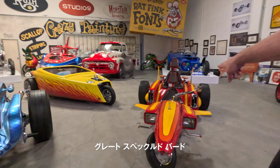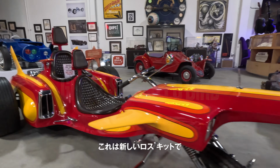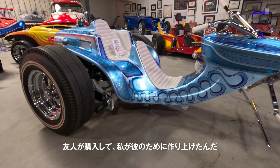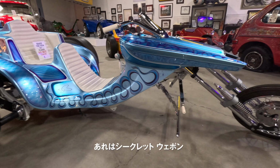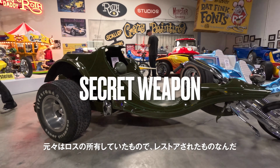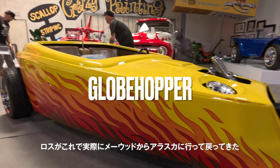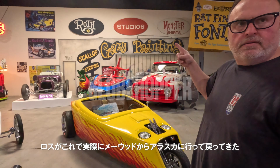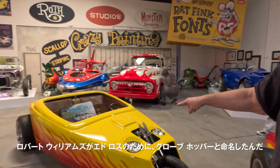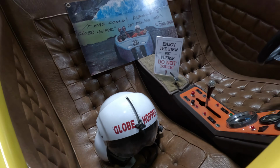The Great Speckled Bird, which is all original and never been restored. This was a new Roth kit that a friend bought that I built for him. And then that is the secret weapon that is an original Roth one that has been restored. Globe Hopper, Roth actually drove this from Maywood to Alaska and back. And that picture is in Alaska. And Robert Williams named this the Globe Hopper for Ed Roth. Oh, original helmet.